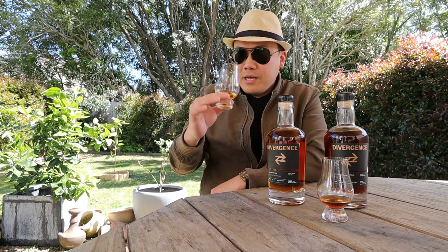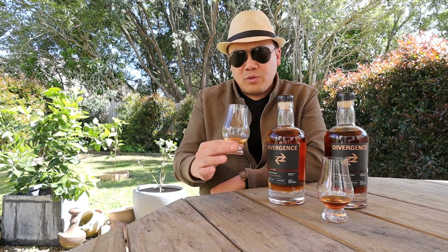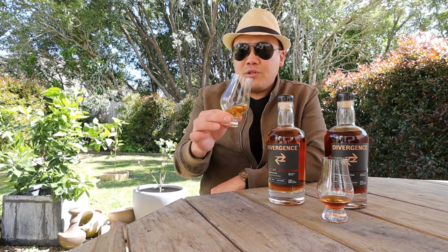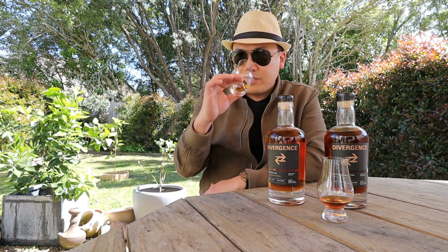But the nose is pleasant. It's not sharp, and surprisingly as well, for a young aged whiskey, I'm not getting a big separation with new make spirit. So straight away I'm getting an impression that the small barrels really made a difference.